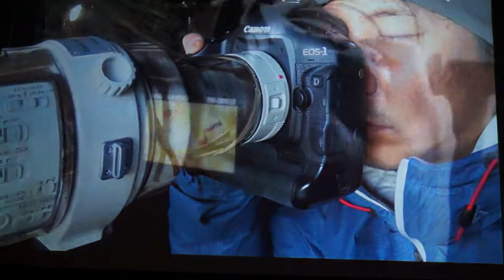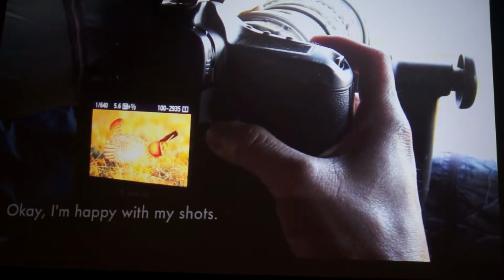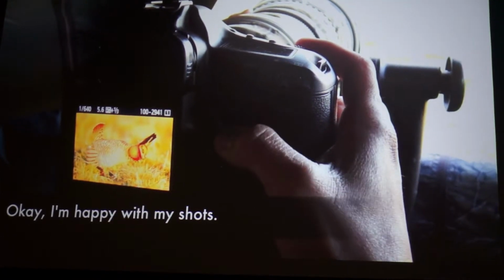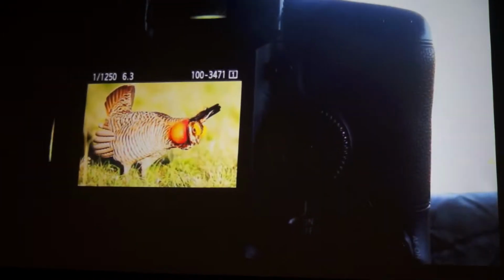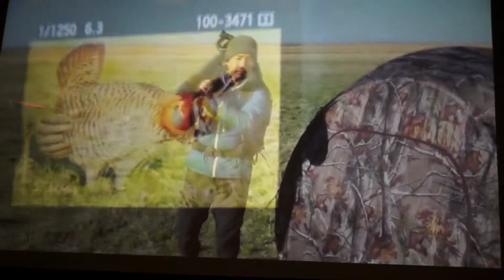You also probably notice I don't take a lot of photographs. My camera can take 12 frames per second, but I don't take a lot. You don't have to take 12 frames to get a good photo, actually. You can just take a little bit and recompose a little bit, and that's the photograph I really like.